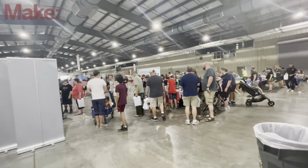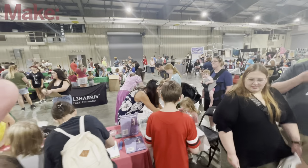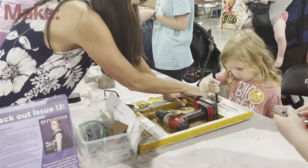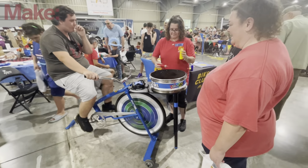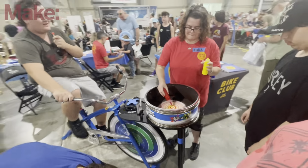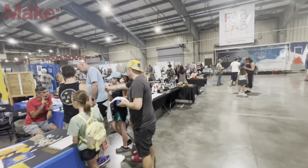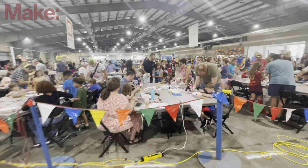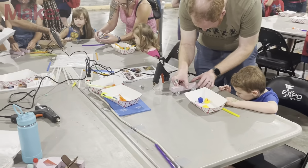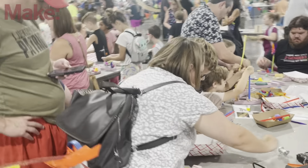Now let's squeeze over here through the crowd and see what else we can find. This is Reinvented Magazine that's showing people just how to use power tools. We have a pedal-powered spin art from the bike club. And here we can see much better the area where people are actually building things like the Nerdy Derby cars that they will then race on that track up there. And the boats, I suppose. I see some boats here as well.